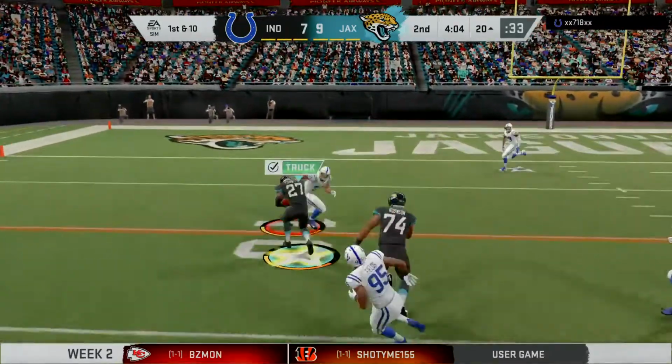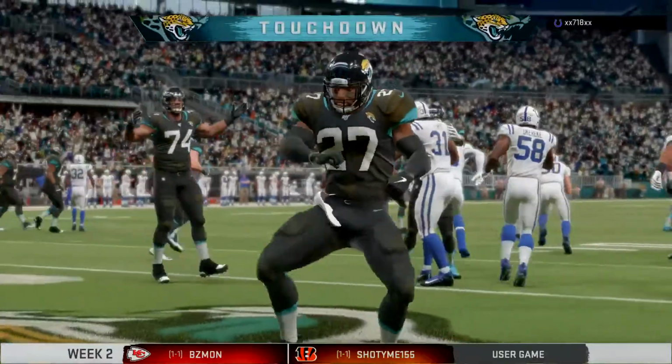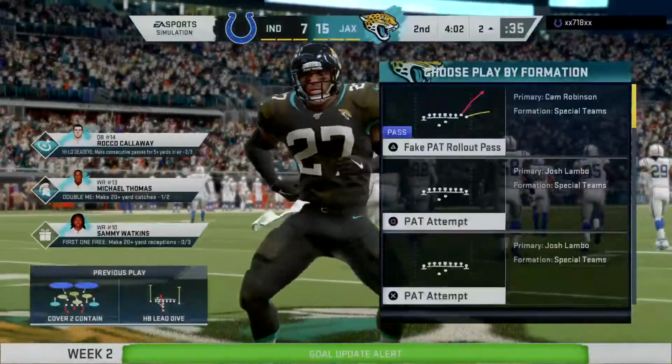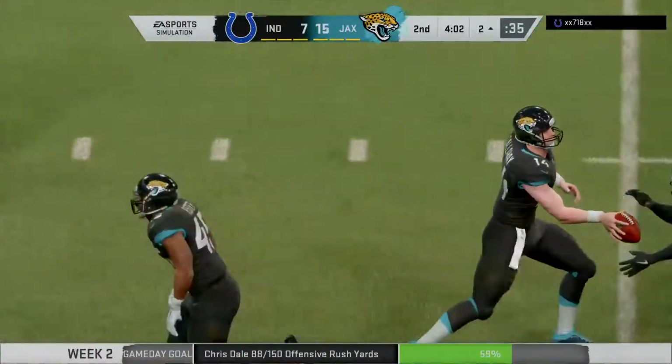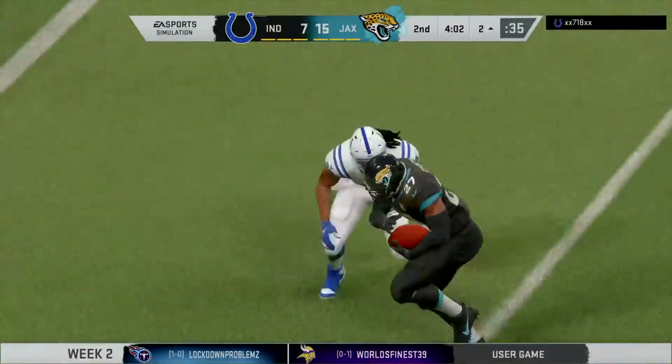Fournette, first down, still going. And he will get this into the end zone for a Jaguar touchdown. Leonard Fournette, his first touchdown here of the new campaign. And the Jaguars are able to widen their lead.